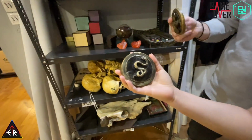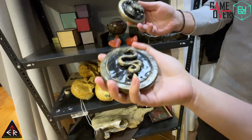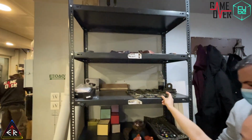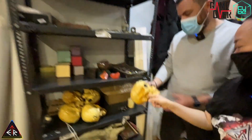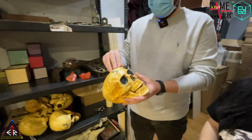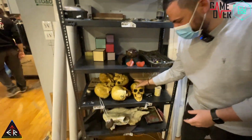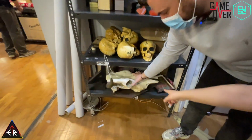These coins are from School of Magic. Do we remember this? No, I don't know. I haven't played that game, but it looks really cool. But if you played Haunted Mansion in Tampa, you will remember these, without the number, of course. See a creepy doll up there. Oh, look at that. This one was in Haunted Mansion as well.